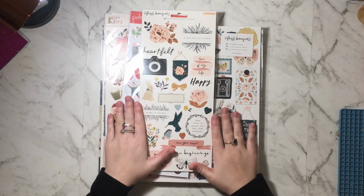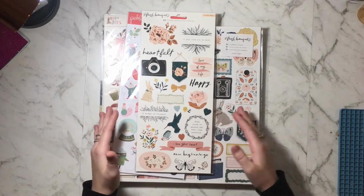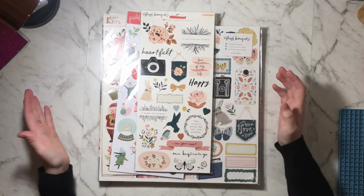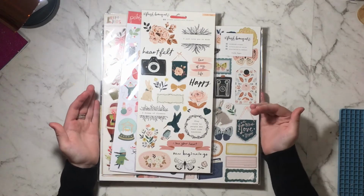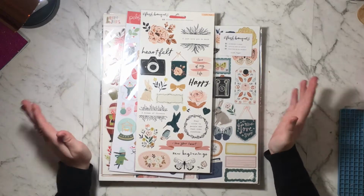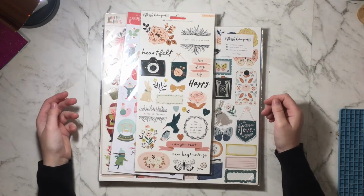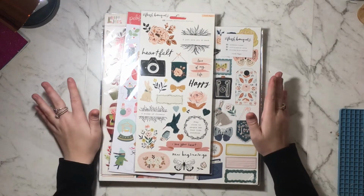I knew that I was going to love this collection because the color scheme is my perfect collection to me. I don't actually think I'll ever love a collection more than this. I love the colors, and I took this out before I filmed because I wanted to see what it looked like, and I am seriously in love.